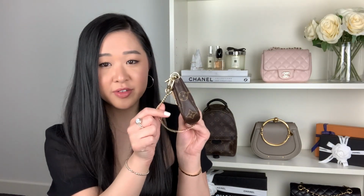So I have a couple of chains from Organize My Bag, and their chains are amazing. They match the Louis Vuitton chains to a T. Like the gold, the feel, everything about it is just really good quality.